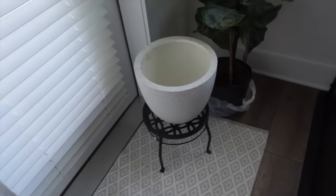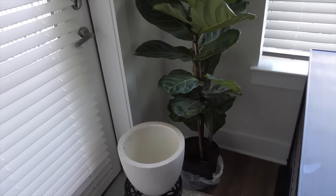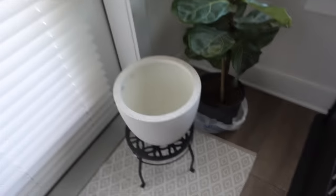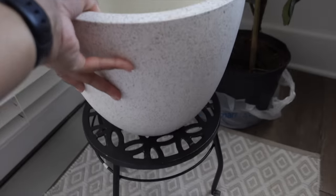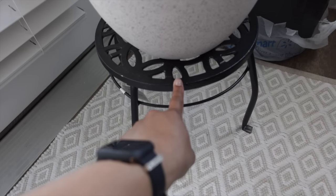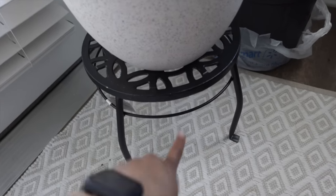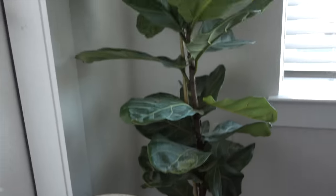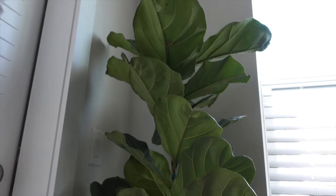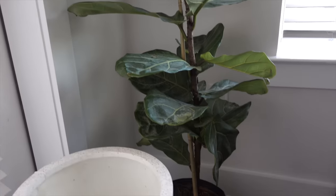And then for this plant, this is my fiddle leaf fig tree. I think it's gonna stay right here, we'll see. But I'm gonna take it out of that little base and put it into here. This does have a drainage hole at the bottom. And then this is the little stand I think I'm gonna keep it on, and a little clear plastic thing will go underneath for it to drain down into. And hopefully that will work. But I think I'm gonna keep it in this little corner because I feel like this is the best indirect sunlight, I guess you can say.